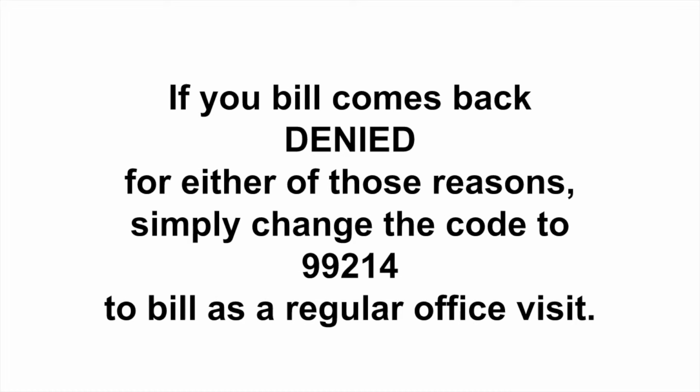More challenges include another provider may bill for your service before you. Your patient may be readmitted to the hospital. If your bill comes back denied for either of those reasons, simply change the code to 99214 to bill as a regular office visit.